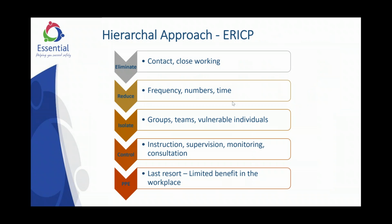I'd also like to recommend another principle that I think should be key during our risk assessment, and this is again a long-established principle in safety management: the hierarchical approach, with the acronym ERIC-P. The principle here is that we start at the top of the hierarchy, working at the higher levels as best we can before we move on to the next level. So clearly this is very applicable to the COVID-19 risk assessment. Where possible, we should eliminate the risk. Can we have people working at home? Can we eliminate contact in the workplace? In which case the risk becomes much more manageable.